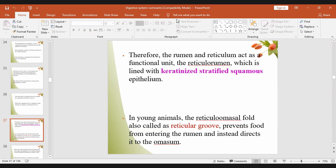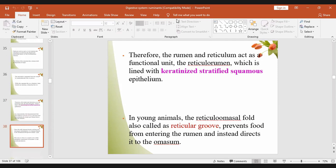By that time, the abomasum is well developed. If the milk goes into the rumen, the end product won't be the desired one. There may be a fermented product, which is not useful for the animal. So that is why there is a temporary groove. It is formed during suckling. It directs from the esophagus to the abomasum.